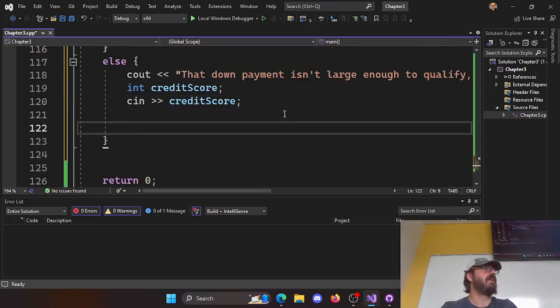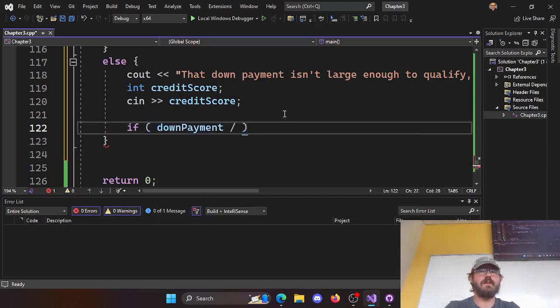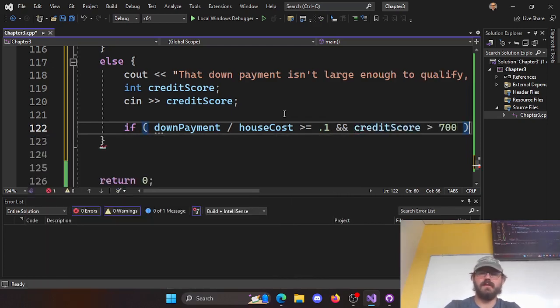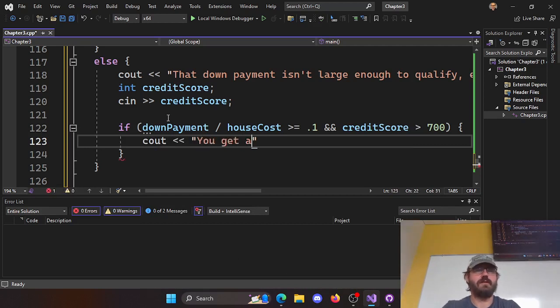Now we can check. How about if the down payment divided by the house cost is greater than or equal to 0.1? If you've got 10% or more, and your credit score is greater than, I don't know, let's say 700 or something. I'm making up numbers here. I have no idea. I'm not a banker. If these two things are true, then we can cout you get a mortgage. I think I spelled that right.